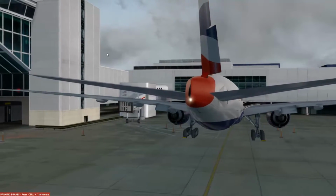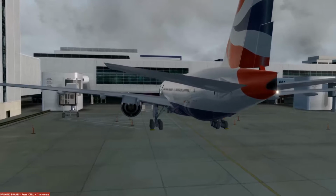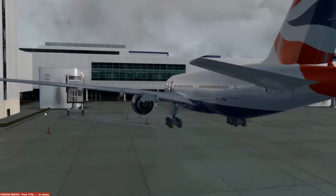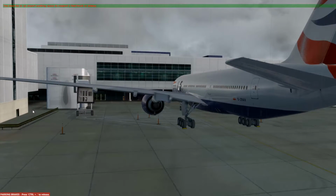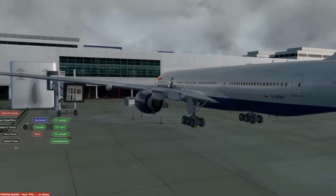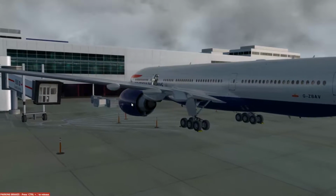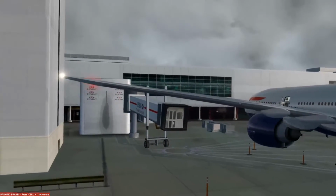And I was wrong about the tail. It might have just moved, but it's gone back, so the hydraulics aren't online. So yeah, I'm going to get the jetway. Never mind. Well, I'll close all the doors and then we can pretend that we've boarded, because GSX is being a bit of a pain today.